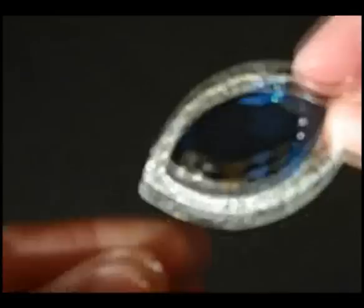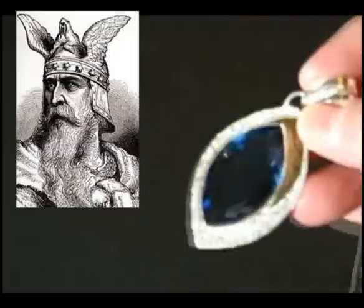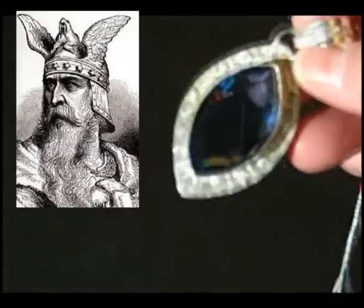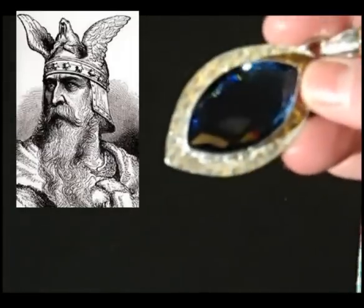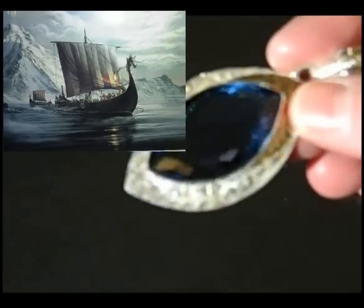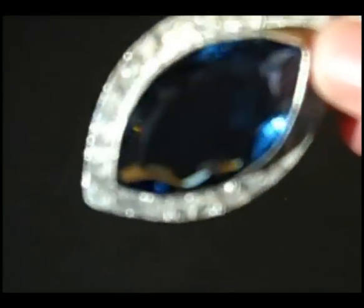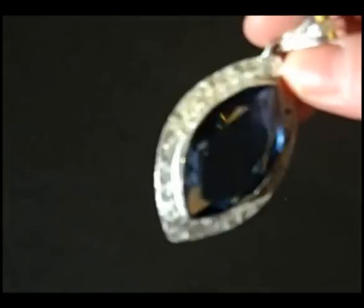This one is set in sterling silver. Iolite is a fascinating gemstone. It was discovered around the time of Leif Erikson, the Vikings, and the Vikings used to use Iolite as a way to see the sun. They would use it kind of like lenses so that they could look more directly at the sun to get a clearer vision. It became, since that time, known as a stone of vision.